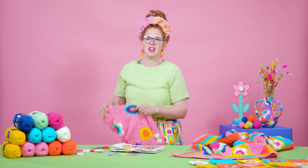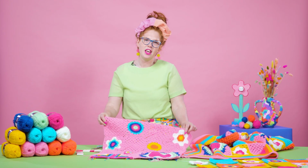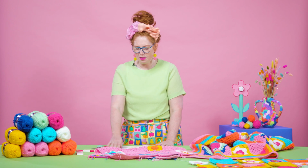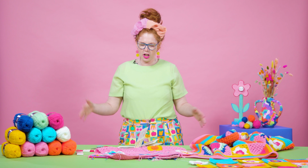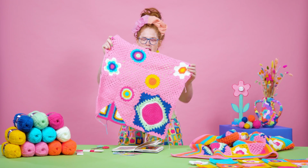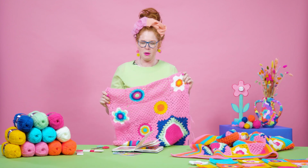When we first started, I really wanted to use this pink as a main background, and I loved it as a single square. But what I also then tend to do, using the power of Photoshop, is play around with how a larger scale blanket or design would look after I've drawn. And although I loved the pink as a background, I just wanted more colour pop. It works great as a single block, but for a whole blanket, we just wanted a little bit more fun.